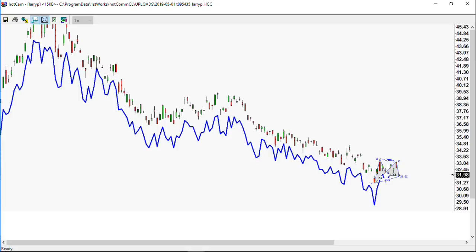But anyway, we gapped down at 31.98 on this coffee. It should hold. Now, remember, coffee's trying to make a bottom down at that level of 87. We rallied 8 cents a pound and we backed off a little bit. So this is probably following through with that.